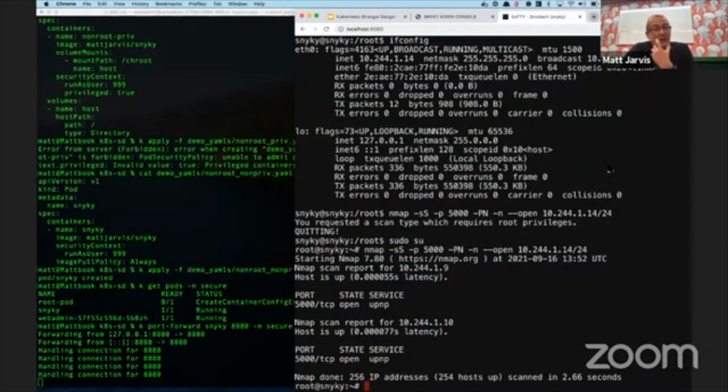This has told me a couple of things. Firstly, there are no network restrictions in place to stop me from going out of a pod and randomly scanning other things. Secondly, I know about this particular application, 10.244.1.9. You'll remember that was the IP address of our original vulnerable application running on port 5000. But the scan has shown us another application also running on port 5000. That's very interesting to me. That could well be another instance of my vulnerable application.